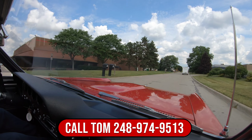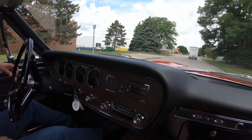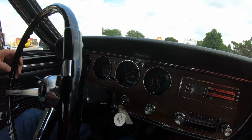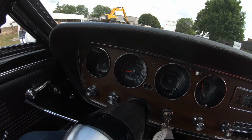Tell you, I'm having a blast. As you see down here on the dash, everything's looking sweet down here. All the chrome looks good. The wood grain looks good. All the gauges look like they're working. All the knobs and switches and everything are looking sweet.